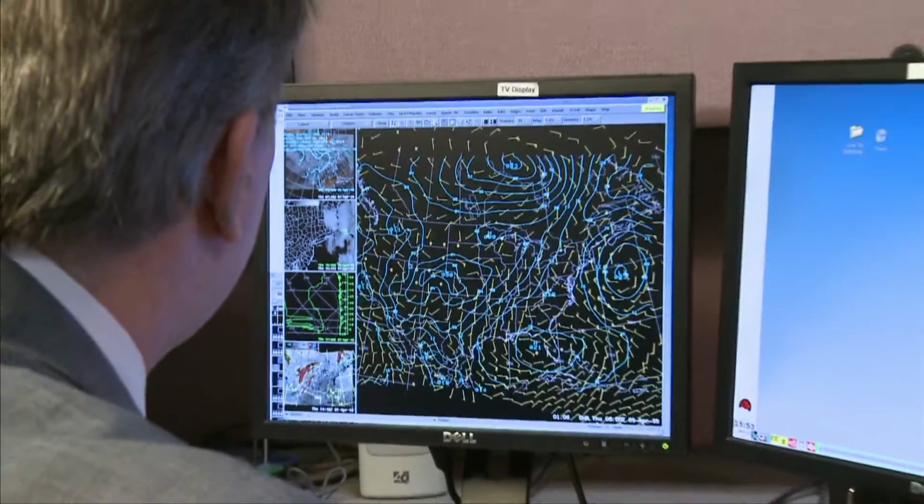We are in the middle of what we call a multi-decadal cycle where the sea surface temperatures are averaging above normal, and that typically correlates with more hurricanes than normal and more intense hurricanes than normal. It's like a three-ring circus. Saltwater flooding, freshwater flooding, wind.